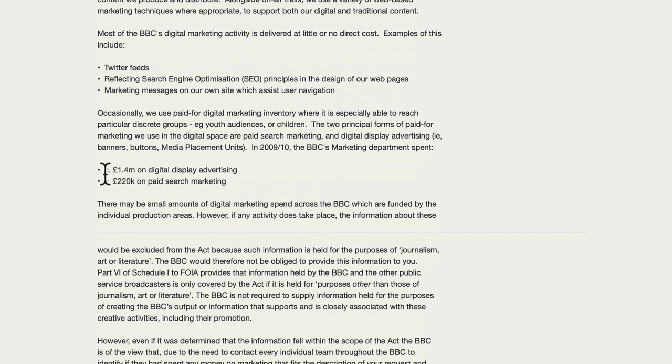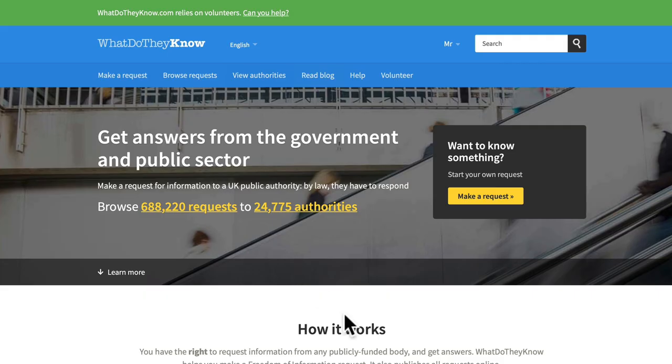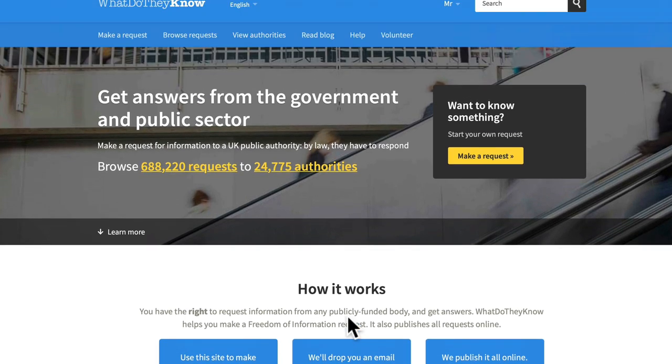And it turns out that they spent $1.4 million on digital display advertising and then $220,000 on paid search marketing. That's an example of how to do a Freedom of Information Act request. That's going to give you a story to use maybe in 20 days time or whatever.